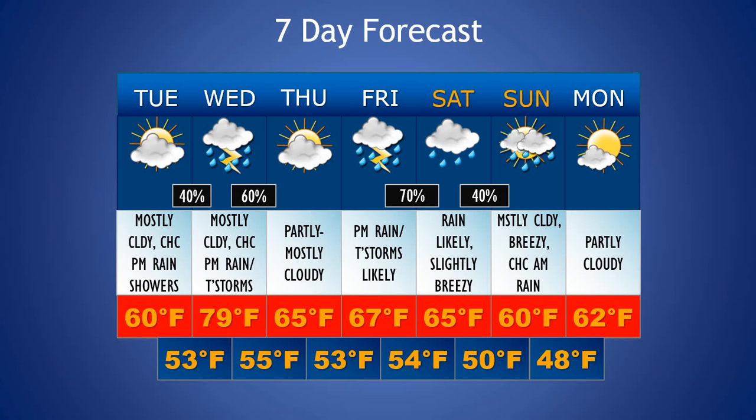It'll be much breezier on Saturday with a high of 65, and as those rain chances start to taper off Saturday evening, we'll see a low of 50, and we'll see some pretty breezy conditions for our Sunday with a high of 60. It should be mostly cloudy overall, but with some more sunshine peeking through when things start to dry out.